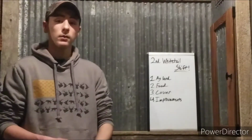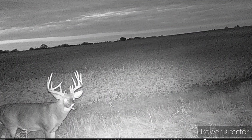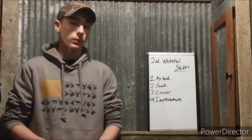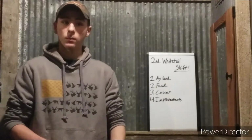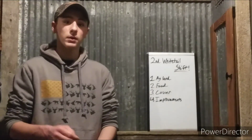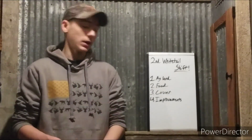And so we have a lot of good bucks here. I had a 15-pointer on camera that was using this property that I've been working on for about 4 years now. He used it really consistently during October, and a really nice 9-pointer came through here. I had a lot of bucks this year, way more than last year, but they all left because of the second whitetail shift, and I'm going to tell you why and what I'm going to do to my property to fix that for the years to come.